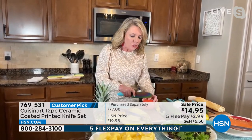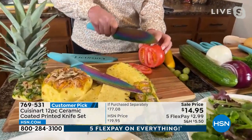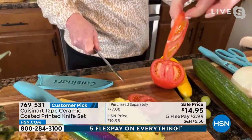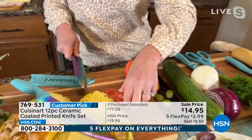And I love to always use a tomato because, again, getting through the skin of a tomato is the true test of a good knife. And look at that. A beautiful thin cut, complete control, no sliding.